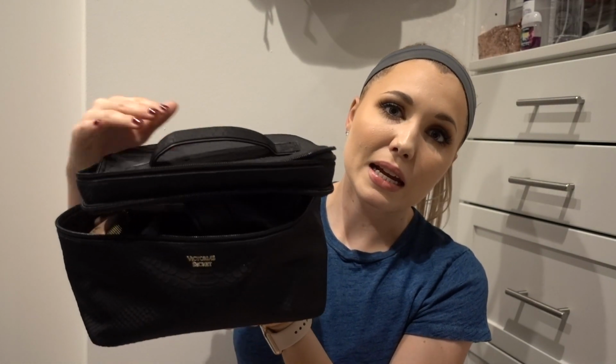what I took. I always think it's really interesting to see what people choose to bring on vacation, because I feel like you bring the products that you know and trust. So if I do check a bag, I always put my makeup in my carry-on bag. But this is the bag that I take, and I put other things in this besides makeup.